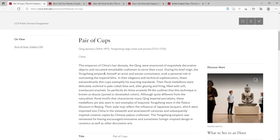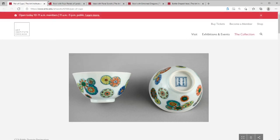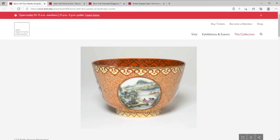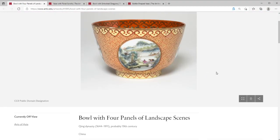So we've got kind of just a basic description here, but we talk about the floral medallions and the way in which they were outlined and then fired. So if you want to learn more about that, you can of course come look at this piece at the Chicago Institute of Arts, or the Art Institute of Chicago, I should say it right for their sake.